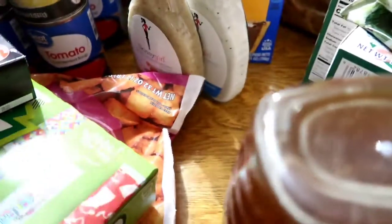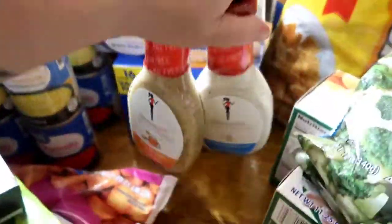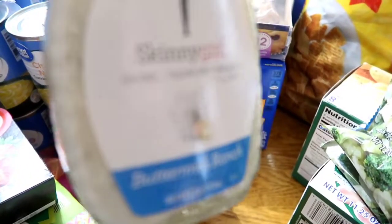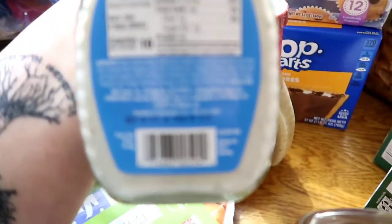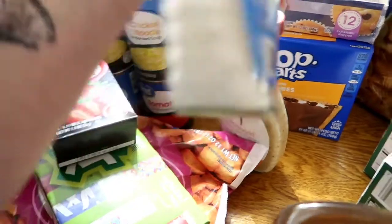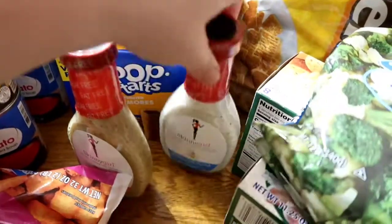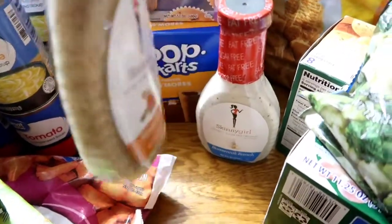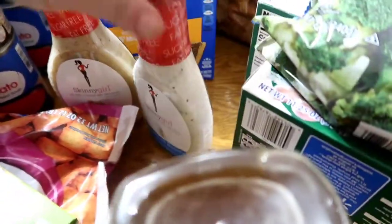Let's see. These are my favorite salad dressings. These are sugar-free and fat-free. They only have like 10 calories in them per serving. I like to use this ranch on salads and whatnot. And then this honey Dijon is for my chicken. So that is what we're having there.